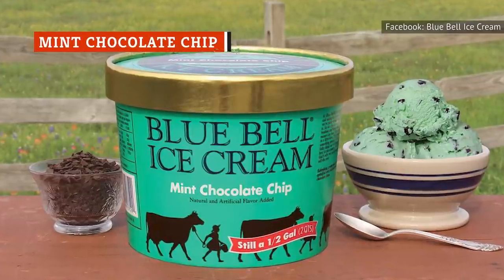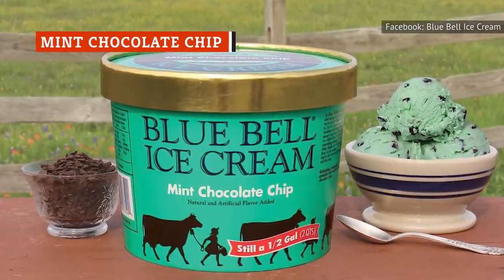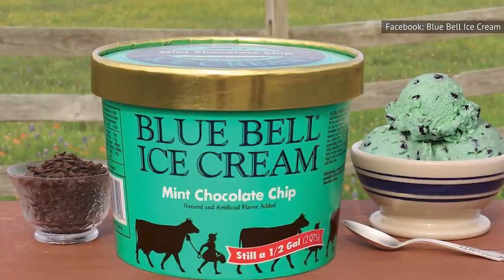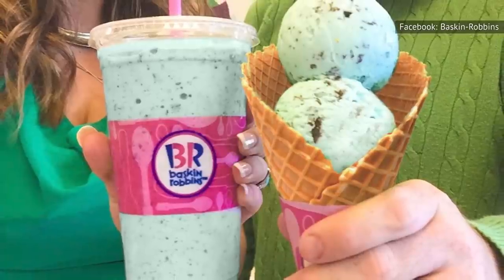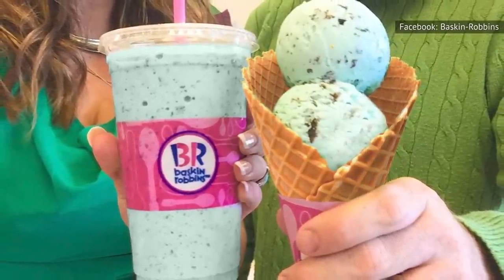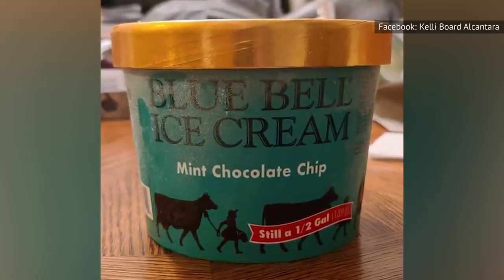If you pick Bluebell's mint chocolate chip, you're taking a risk. When it comes to this flavor in general, the outcome is either absolutely terrible or utterly delicious. For example, Baskin-Robbins' version is so spectacular that it's one of their best-rated flavors. Sadly, Bluebell's take is on the other end of the scale.